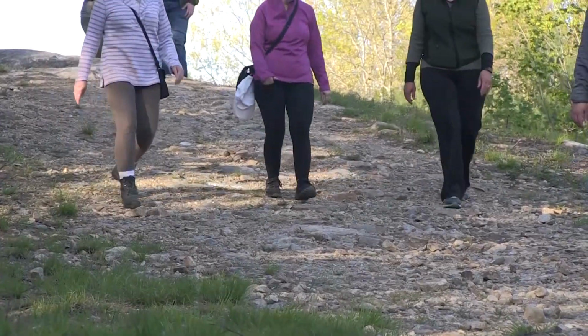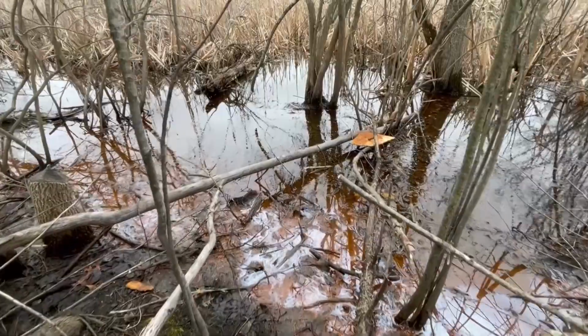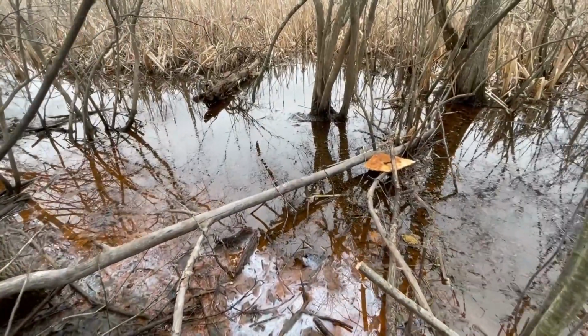A really good way to find wetlands is to follow topography. If you go down to the lowest point almost anywhere in Burlington, you're going to find a wetland. Burlington's probably 15 or 20% wetland.